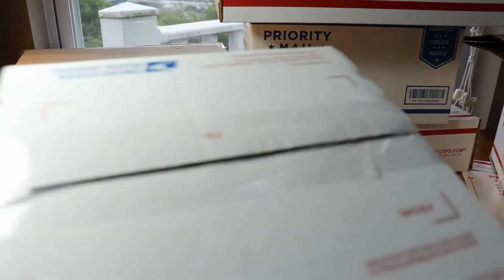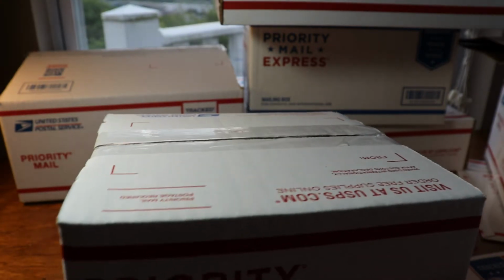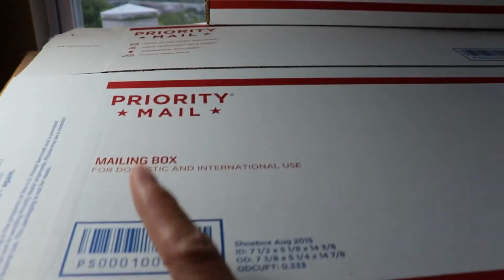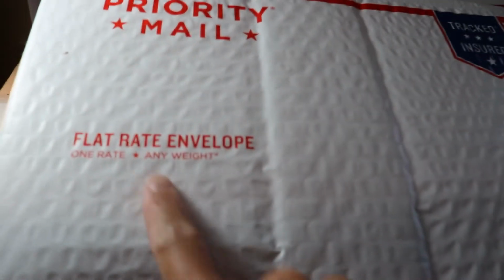Hello everyone. Today I am sharing with you all about what are the differences between mailing service and flat rate service.